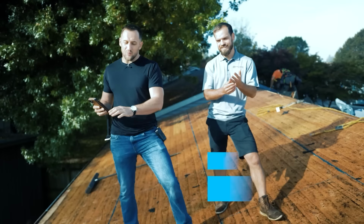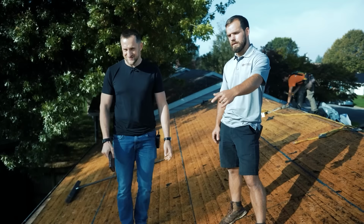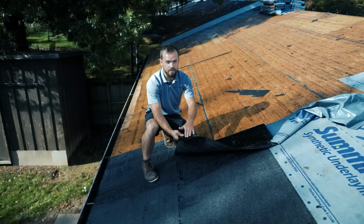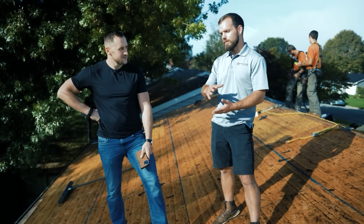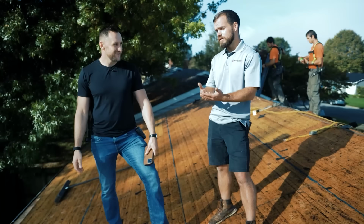What goes first? Ice and water barrier or drip edge? I see right here you have drip edge first, ice and water on top of it. This is the way code is in our area: drip edge first, ice and water next. On the rake edges, it's underlayment first, drip edge second. I think if you have a lot of ice damming areas where there's snow on the roof all winter, you have that option, because sometimes the water ends up going under the drip edge and up behind.